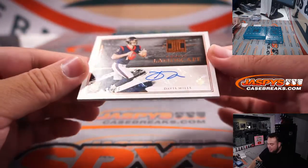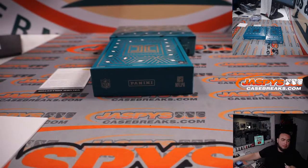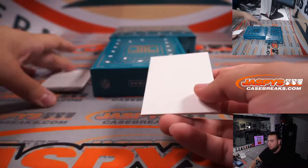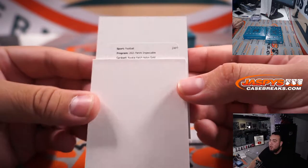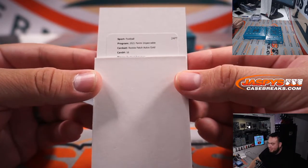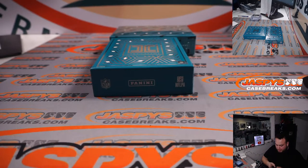And Davis Mills. Landscape signatures. 8 out of 35. Rookie patch autographs, gold. What do we got here? Number 16, Rashad Bateman. There you go. And I believe that should be the Ravens, Rashad Bateman, right? I always get those confused with Ronald. Yep. And Nicholas, look at that. I don't know what gold's out of. Go look it up if you want. But you have rookie patch autographs, gold. And we hit again, Nick.